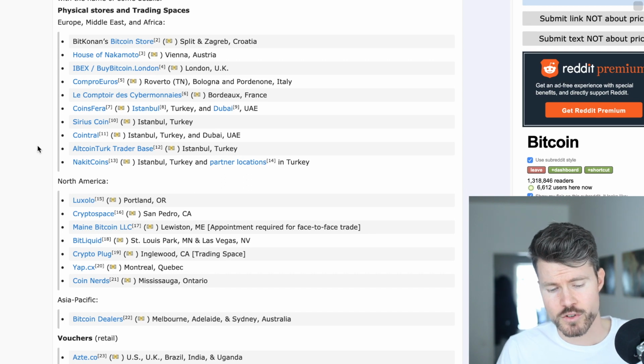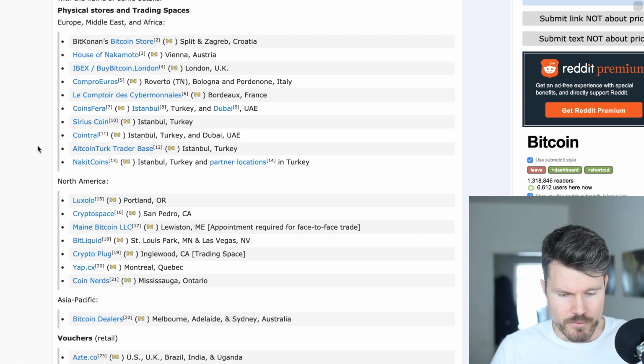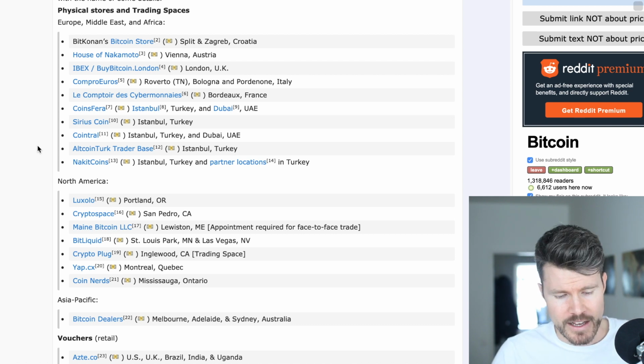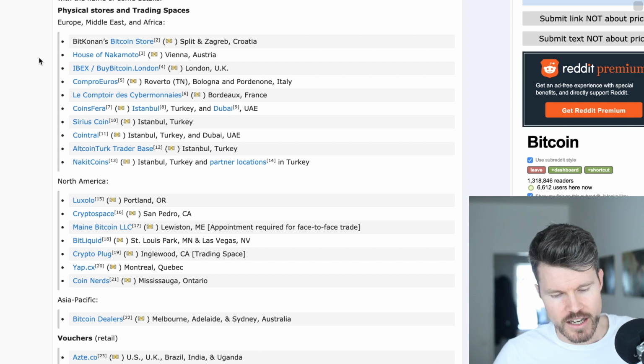Now, with these stores, I do not know if they're good or not. I also do not know what kind of fees they charge, and I also do not know if they accept KYC or no KYC options. So I think you have to look around to see which stores are available in your area, and maybe go over there and see if you have the option of buying some Bitcoin without identification.